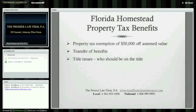And what you need to also understand is that spouses, if they reside separately, can have a separate homestead, which means they too can get $50,000 off the assessed value, but they have to legitimately live in that residence, the same thing, over 180 days a year, with the intent for it to be their primary residence.